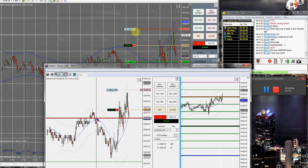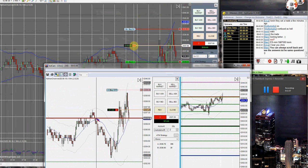I'll be honest with you, my instinct is telling me to go ahead and move my stop to break even, but the vendor hasn't done it yet, and I'm trying my hardest right now just to follow exactly what he does.